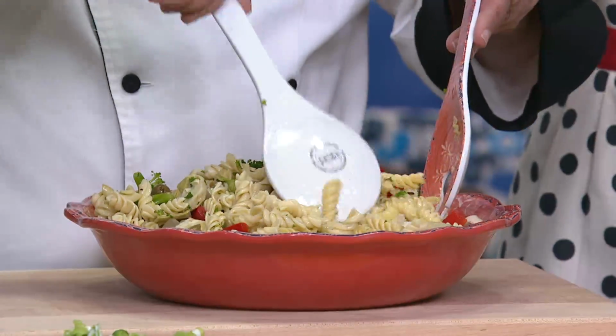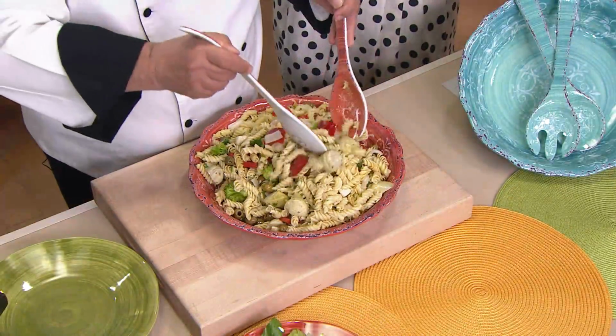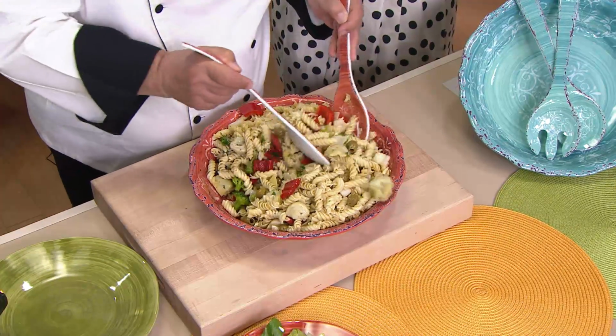That's just what I'm talking about. It makes it simple to use. You can fold in all your ingredients. Use this for your pastas.